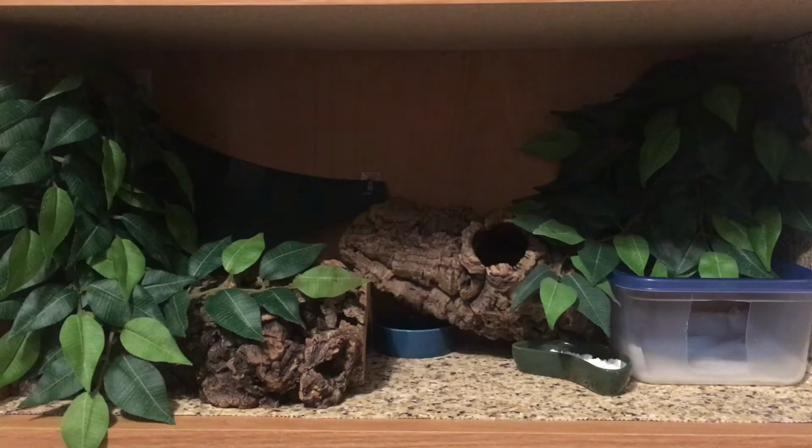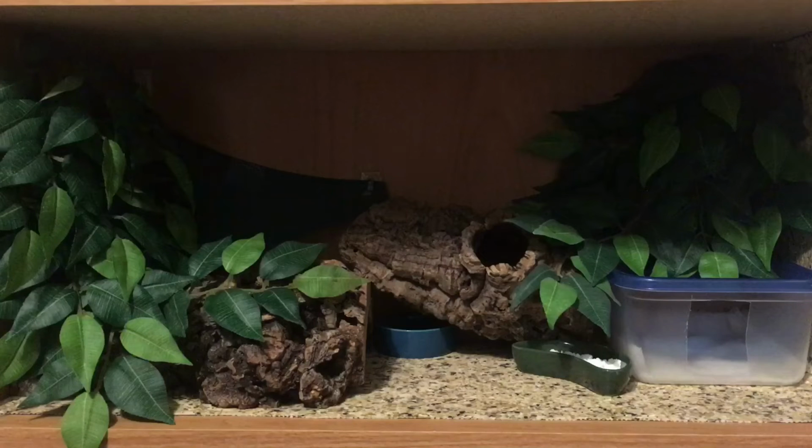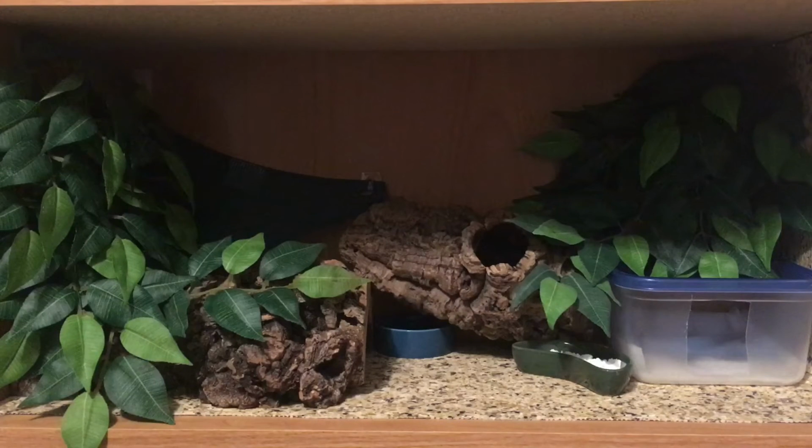So Rhaego is actually not directly on the bottom, but he is one shelf above the bottom, and the reason I did that is because Rhaego is still getting used to handling, and my arm and my hands reach out perfectly to his shelf when I'm sitting on the ground, so it'll be really easy for me to engage with him without having to lean down or without having to not allow him to see me coming.